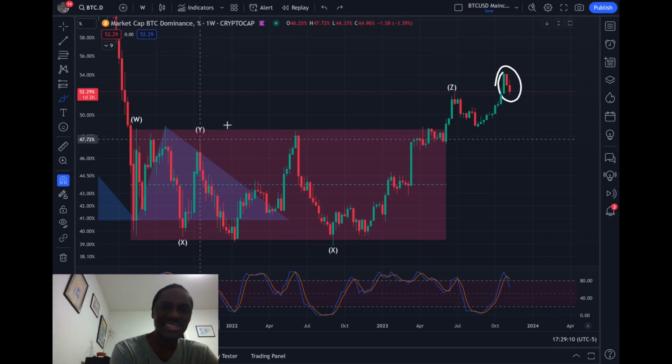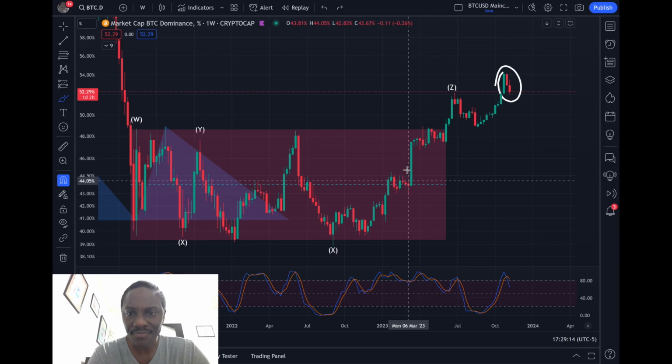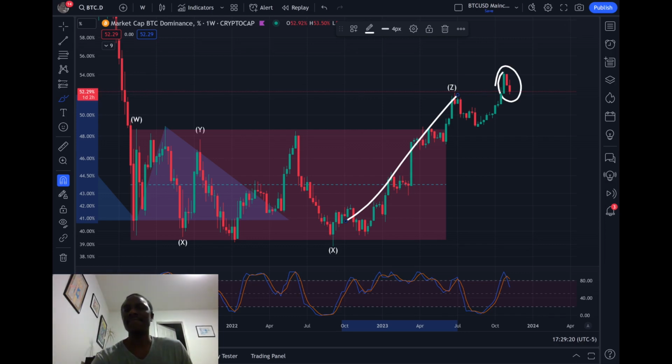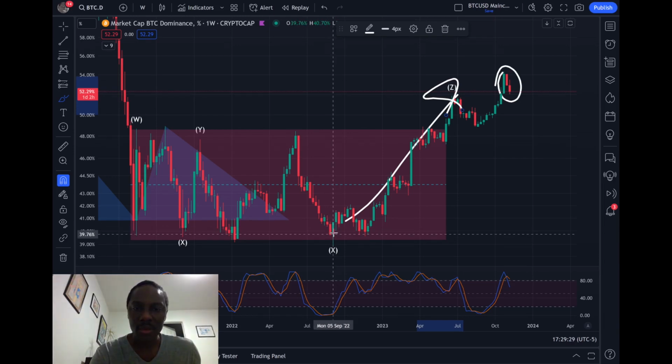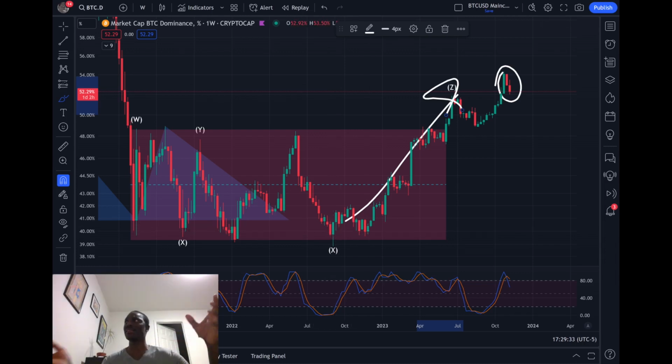It was just a sideways range that we experienced from May of 2021 all the way until September of 2022. The only time you can say Bitcoin was gaining against altcoins perpetually or consistently was from September of 2022, so almost exactly 1 year ago.